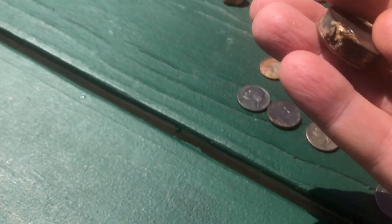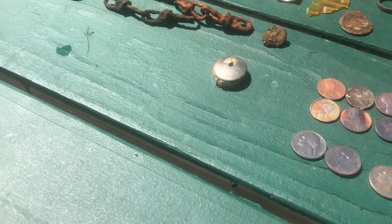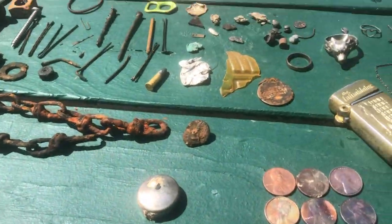I have no idea what this is. Don't know what it comes off from. Looks like it was welded at one point. It's not a magnet. I thought it was a magnet at first. Some chains.